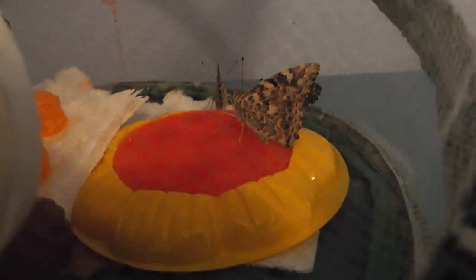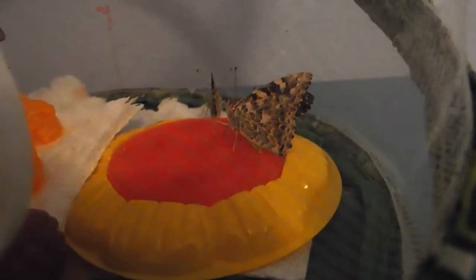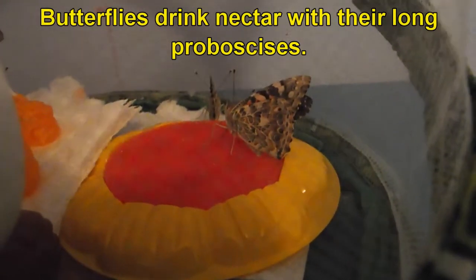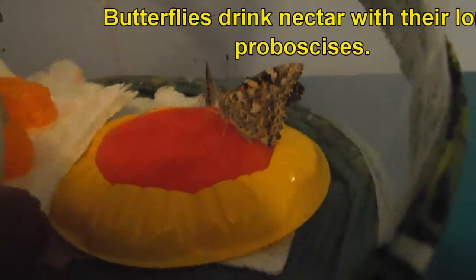I just walked into Akyah's room, and she isn't here today. But you can see the butterflies. I have some fruit in there for the butterflies. There's one, two, three, and four. And let's see. You can see that little sponge right there. So that sponge has water and sugar. It's soaked in water and sugar. So the butterflies are sucking the water and sugar right there.